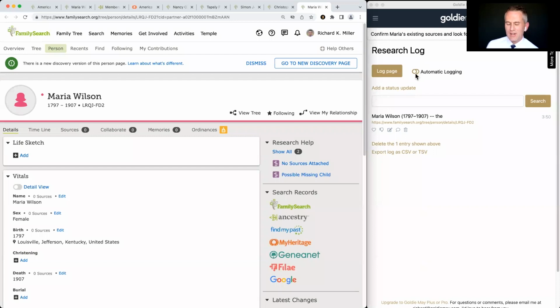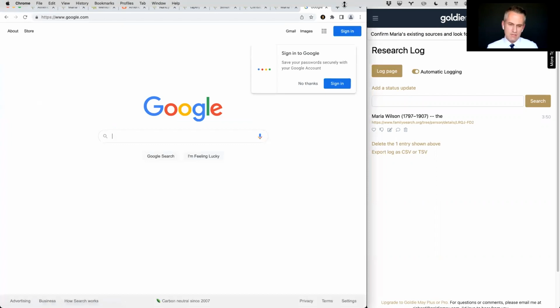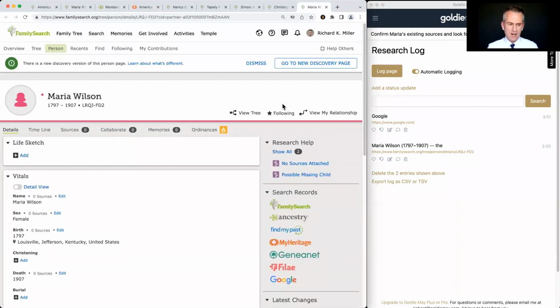And then last of all, I want to just turn on automatic logging. So this is the idea that I don't need to even click the log page button anymore. If I just visit any link in my browser, even Google, anything even unrelated to genealogy, it will just log that page to the log. So just as we're browsing here over the next few minutes of this presentation, you'll see more and more links appear in that research log because we've done that.